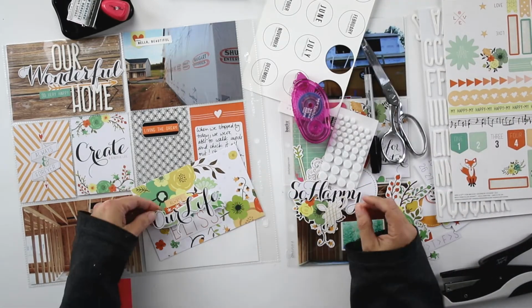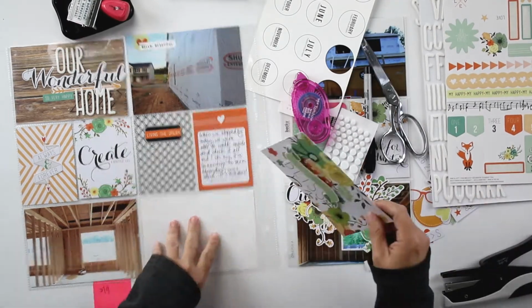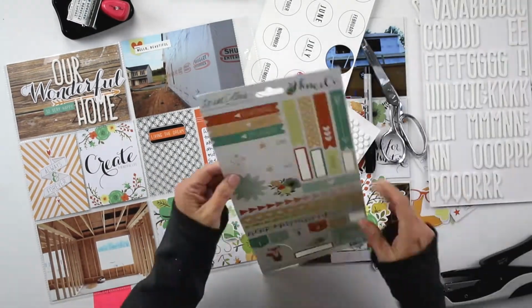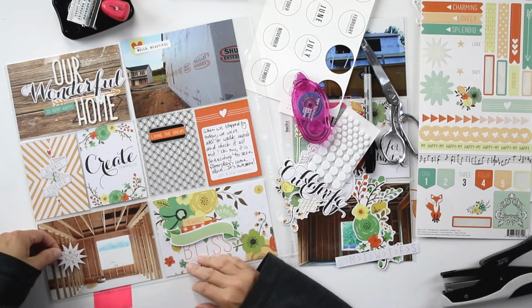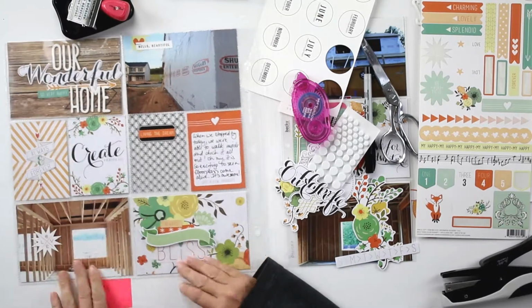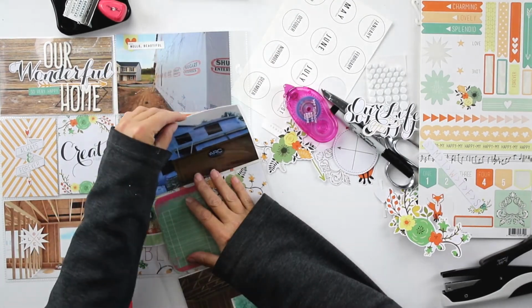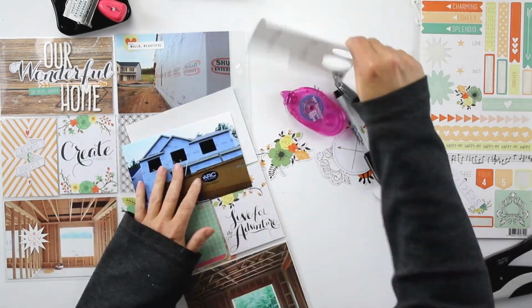Now you'll see me come back later and add a stamp to that card. I just left it there. I really like those sticker elements that were in that collection. That could have been a 12 by 12 sheet.